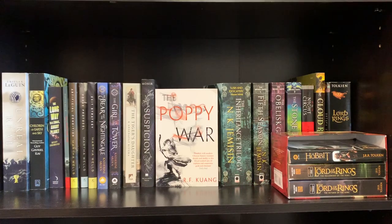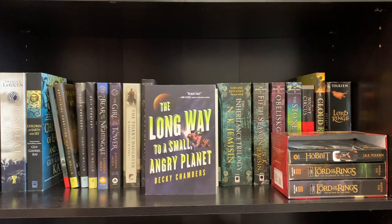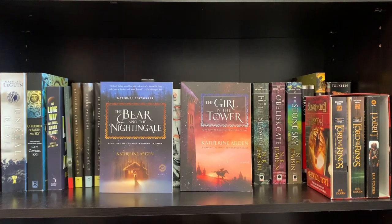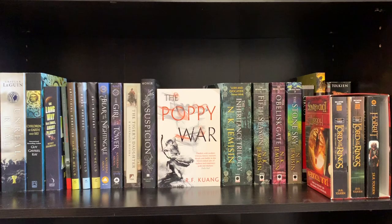Continuing downwards, we have The Unreal and the Real, The Selected Short Stories of Ursula Le Guin, Children of the Sky by Guy Gavriel Kay, The Long Way to a Small, Angry Planet by Becky Chambers, The Murderbot Diaries, which includes All Systems Red, Artificial Condition, Rogue Protocol, and Exit Strategy, all by Martha Wells, the first 2 novels in the Winternight Trilogy, which includes The Bear and the Nightingale and The Girl in the Tower, both by Katherine Arden, The Tiger's Daughter by K. Arsenault Rivera, Suspicion by Alexandra Monir, The Poppy War by R.F.